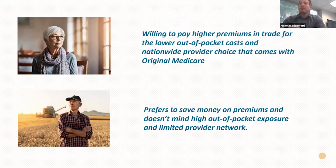Well, higher premiums in trade for lower out-of-pocket costs and nationwide provider choice. So nationwide provider choice that comes with original Medicare, that's immediately going to say, she's not really interested in having to abide by a network. She's willing to pay a premium in trade for lower out-of-pocket cost. This is an ideal client for a Medicare supplement plan. She's going to pay that premium, knowing that she's not really seeing much in terms of out-of-pocket cost outside of maybe that $203 Part B deductible. And she's got nationwide provider access for everybody that accepts original Medicare. So she's an ideal Medicare supplement client.